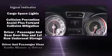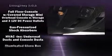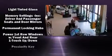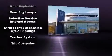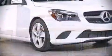Mercedes-Benz also prioritized safety and security by including head curtain airbags, traction control, brake assist, a security system, an emergency communication system, and four-wheel disc brakes with ABS. For added security, Dynamic Stability Control supplements the drivetrain.